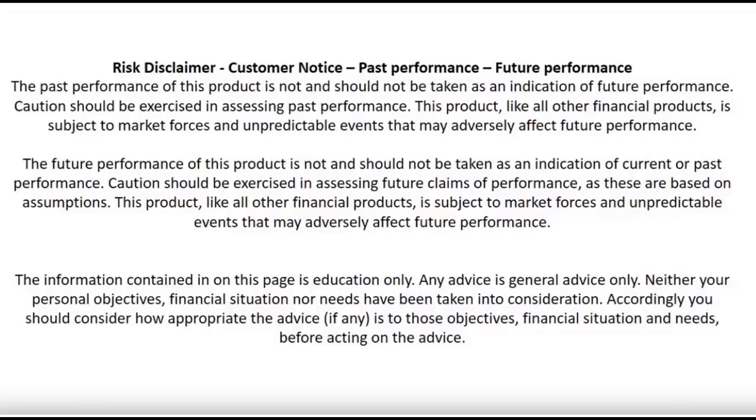Don't place a trade based on what you'll see in this video because there are no guarantees of making a profit in the market. It takes you a long time to become a good trader. So this video here is just to educate you to become a much better trader.